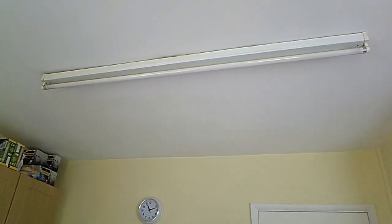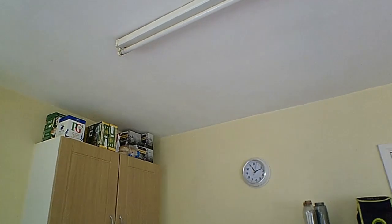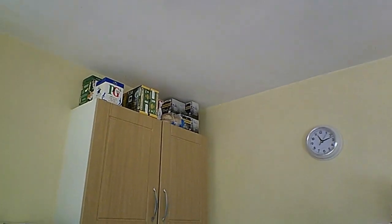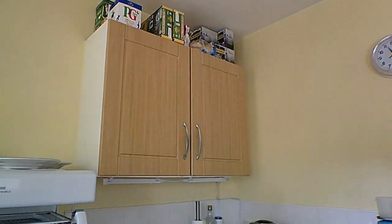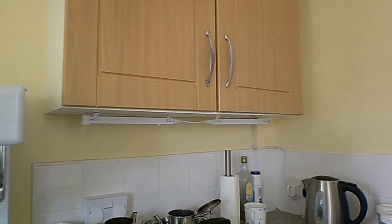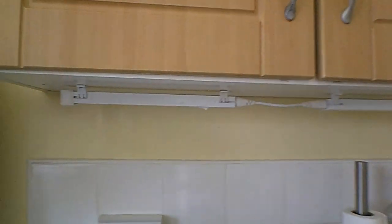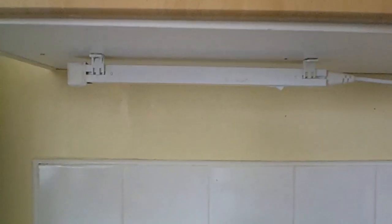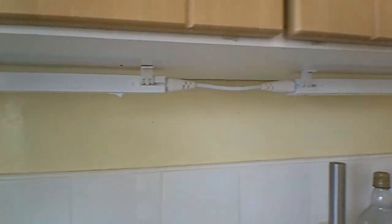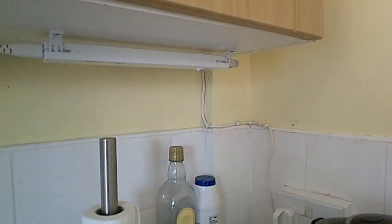You can also see there's a large light there which we can't find a diffuser for. That's the cover that goes over the bulb. They don't make them anymore in that type of light. You can see also that we've lights underneath the cabinets that I put in. They don't look very good, but we need them because it's so dark in that corner.